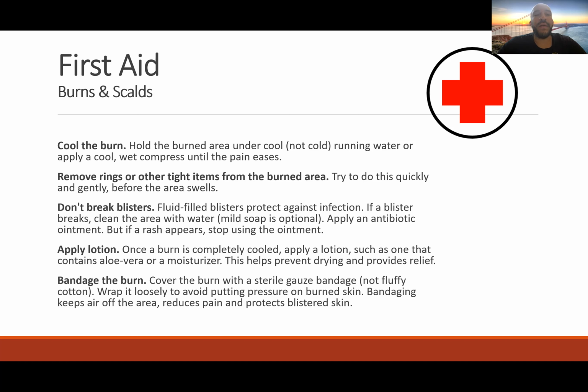But if the patient develops a rash, which is unlikely, but it can happen, stop using the ointment, let the doctor know, let the nurse know, okay? And we can get something to treat the rash.